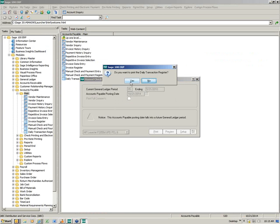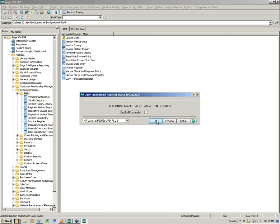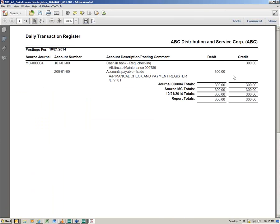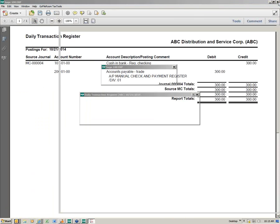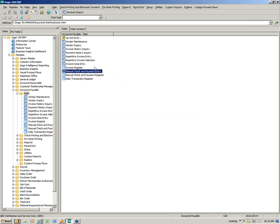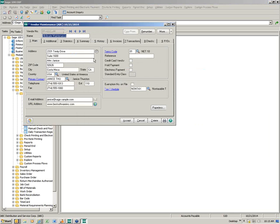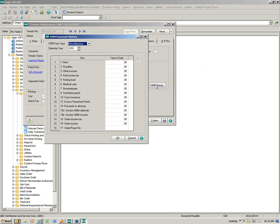So I'm going to go ahead and update my register, print my daily transaction register. Nothing's different. Nothing's crazy. You don't have to remember anything wild. But there it is, my daily transaction register. Now let's go ahead and look at that vendor again. So now when I come in and I look at this vendor, and I go to my additional and my history, and there's my $300 that I paid to that vendor. Okay.